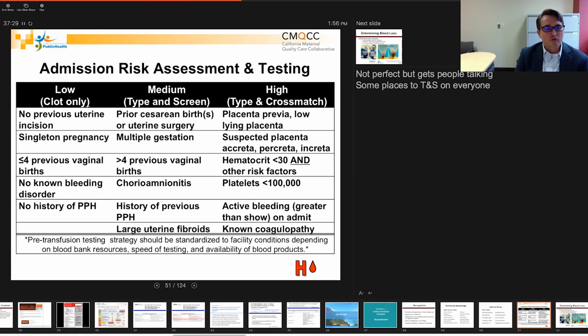So you can see low risk there, no history of prior bleeding, a singleton pregnancy, no real issues, up to high risk where they have a previa or maybe suspected accreta. They're starting out with some anemia or a low hematocrit, chance of coagulopathy, such as low platelets or active bleeding, and sort of the gamut in between. I think the biggest benefit of this table is just to stimulate a discussion between the care providers and to think about every single patient that is admitted to labor and delivery. There's a variety of other tables which have similar ideas on them.